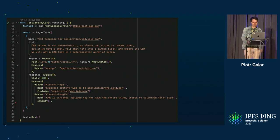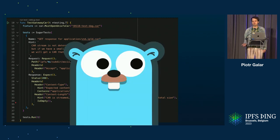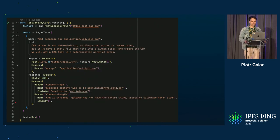First of all, the testing tool is written in Go. However, we do expect contributions from people coming from many different language ecosystems. So when we are writing this tool, we try to keep that in mind and make sure that the way we expect people to write the tests in the tool isn't really that language specific. We wanted it to be readable to anyone familiar with programming. So let's maybe analyze this one particular test case that tests CAR support in gateways.